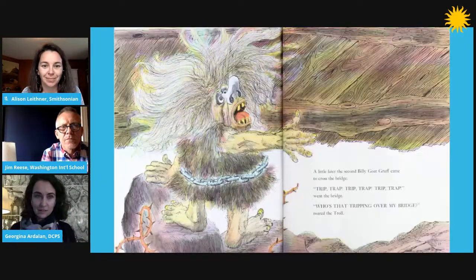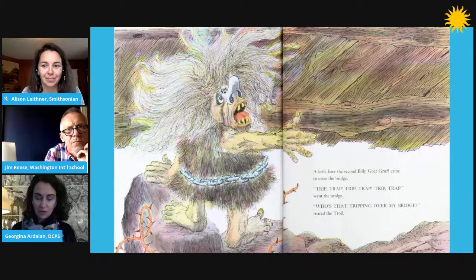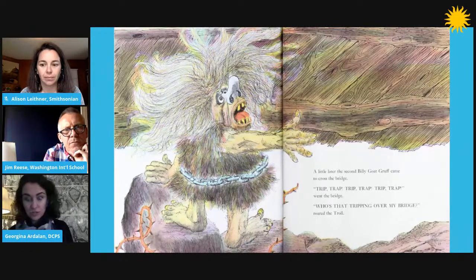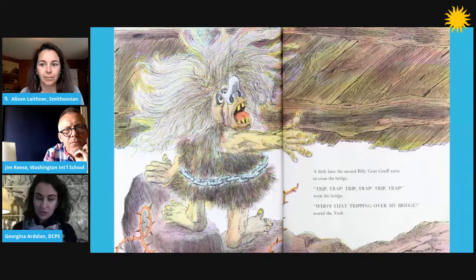A little later, the second billy goat Gruff came across the bridge. And the bridge, this time, it creaked even louder. It went trip, trap, went the bridge. And the troll roared, "Who's that tripping over my bridge?"